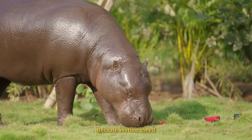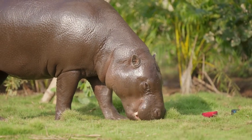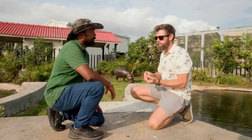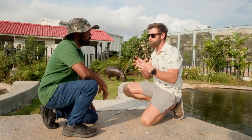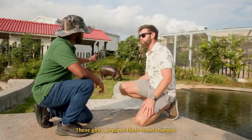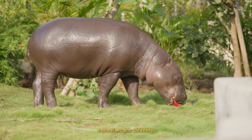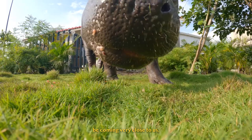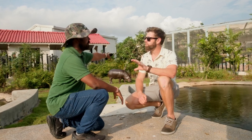Yeah, exactly. Because anytime they'll change their behavior. What I know about hippos is big Nile hippos from where I'm from in Zimbabwe. They're not aggressive, they're nervous. So if they feel trapped at all, they come at you. How is that compared to a dwarf hippo? These guys, pygmy, anytime their mood changes. Even if we are cleaning, they'll be hiding, they'll be coming very close to us, and they'll be immediately charging. So they really are actually aggressive, not just defensive.